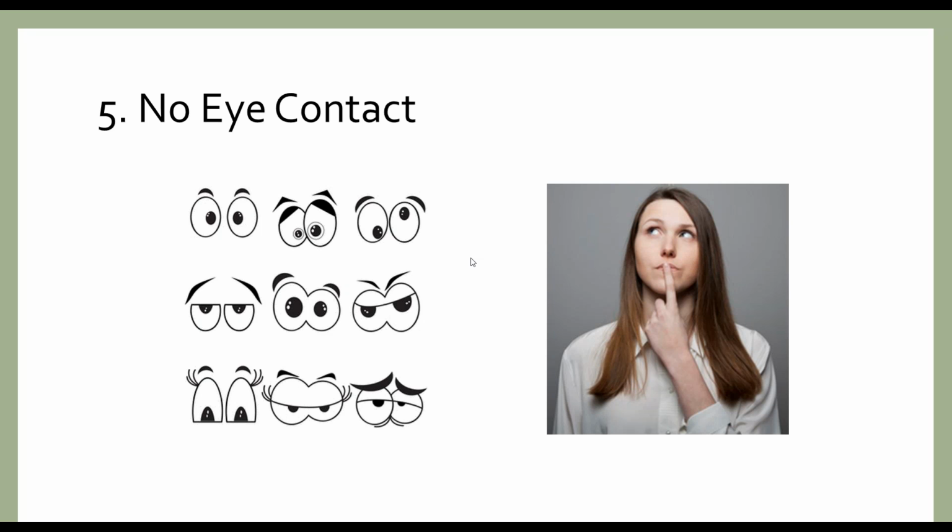Eye contact, the sweet spot is about 3 seconds. So pick someone in the room, have a chat to them for 3 seconds, then move randomly to someone else. Less than 3 seconds is a little bit shifty. So you keep darting your eyes from one person to the next, not staying for too long, down here, down there. Longer than 3 seconds, where you just pick out one individual and stare at them, that is creepy. So you've got that 2 to 3 second sweet spot.